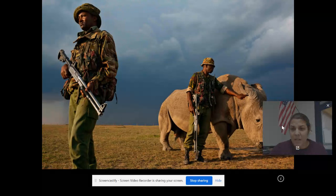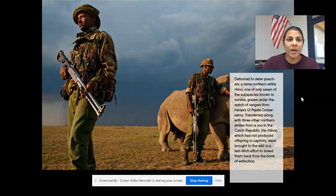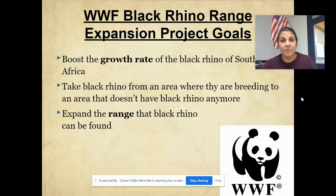So here, these guys are guiding this rhino, and it was one of 7 northern white rhinos that were on the brink of extinction. And this was from 2014. It was one of only 7 of the subspecies, and then this one became the last one, and then it died. So that was 2 years ago. The last one died. So there's no more subspecies of northern white rhino. They are now extinct.